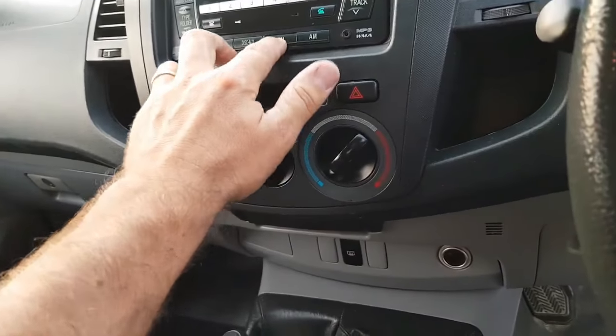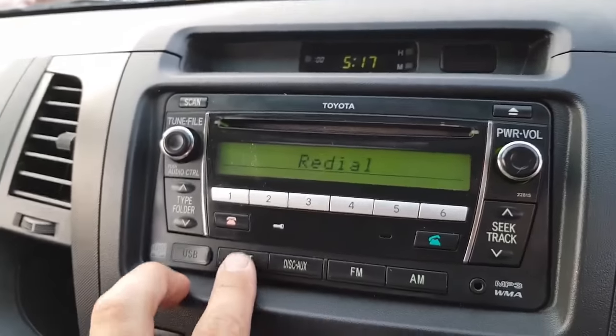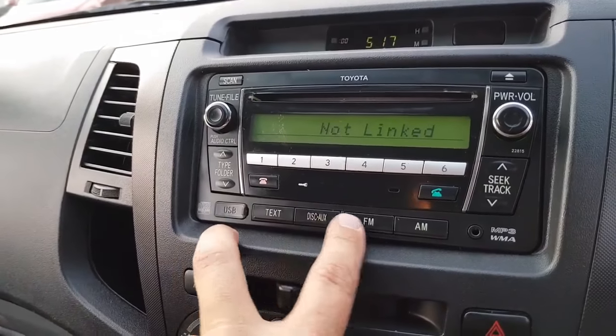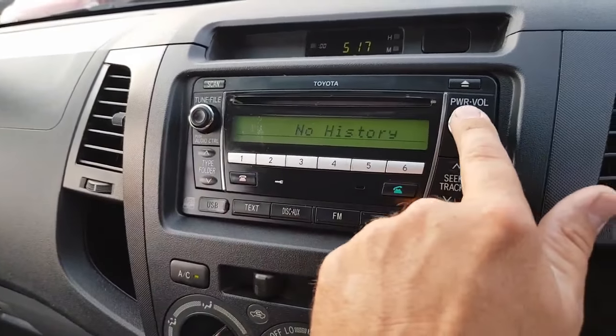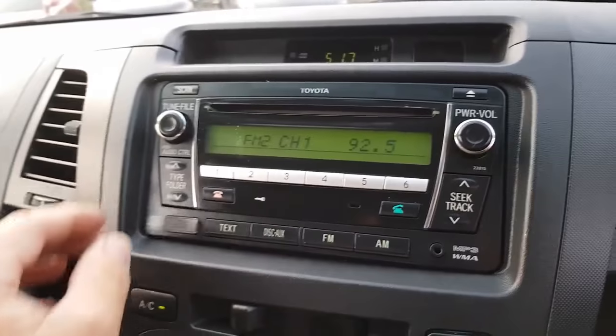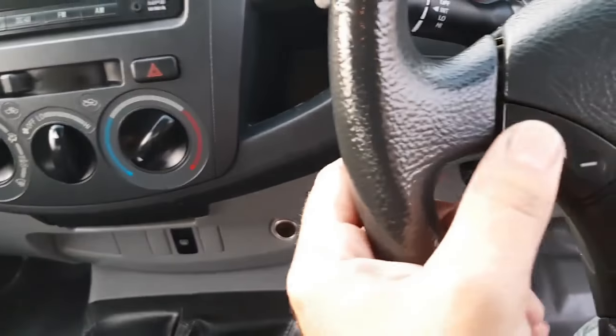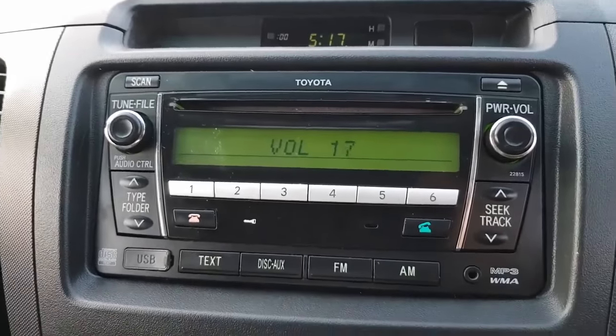You can redial. I'm just trying to, they take a bit of getting used to these radios because it thinks I'm trying to hook a phone up to it. So you got to turn it off. Hold on. There we go, got it. So you can see that that's booming away like it should, and you control all that from here.